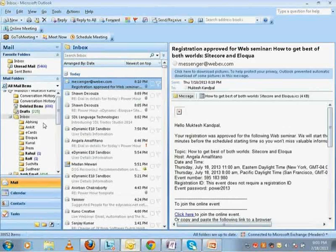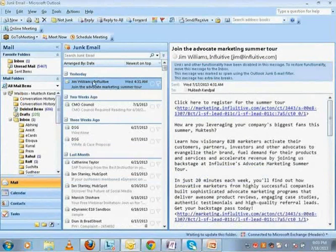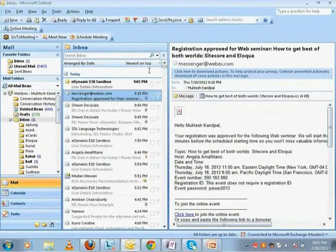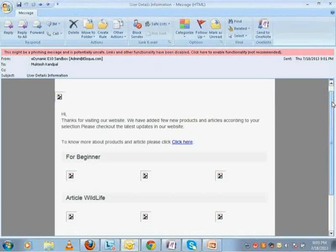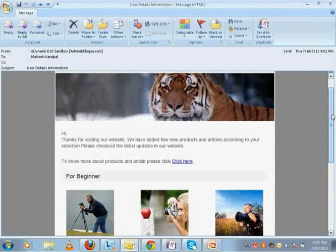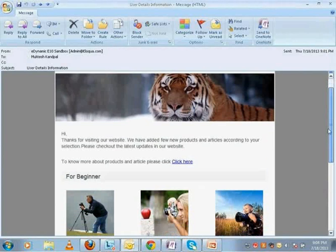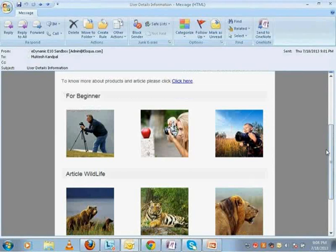So that's not it. That's just a part of it. What also happens, if I may take you to the inbox, is that Eloqua in turn has sent me an email, and this email is based on the data points that we gleaned through working with Sitecore's personalization engine. And you see that this email is very personalized. It's for the beginners. It talks about wildlife. So it's actually closing the loop, right? It's using that data that was collected in Sitecore, personalizing emails in Eloqua to target and further nurture me as a lead, if you will.